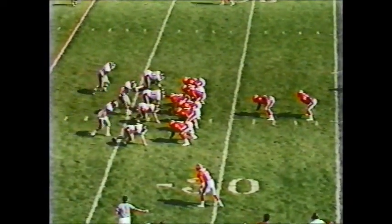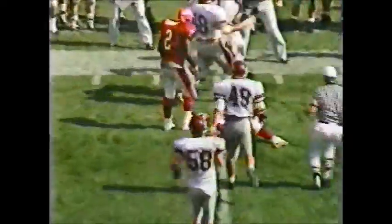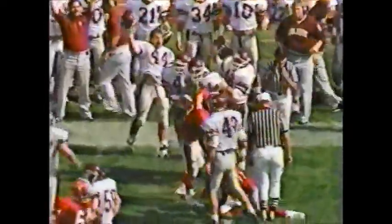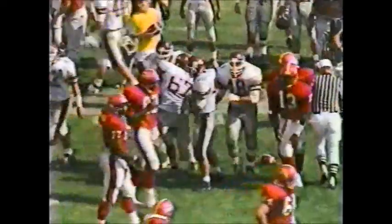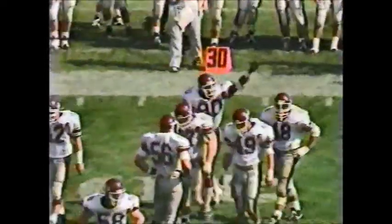Second down. And calling 12 I formation for the Knights this time. Tarver play action. Now he's rolling away and is brought down from behind. James Moore, senior defensive end out of Boston, with a super defensive play. Oh, he showed great speed on the corner.